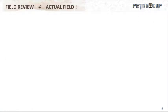This part will explain what kind of data is available before the start of the PetroCup tournament. And the first thing to start with is to remind that the pre-tournament field review is simply a compilation of the pre-tournament team findings. And it is a very biased viewpoint on the actual field. Judging by the fact that pre-tournament performance was way below the Master Development Plan production targets, one may logically conclude that the pre-tournament team viewpoint on the field was not at all accurate.